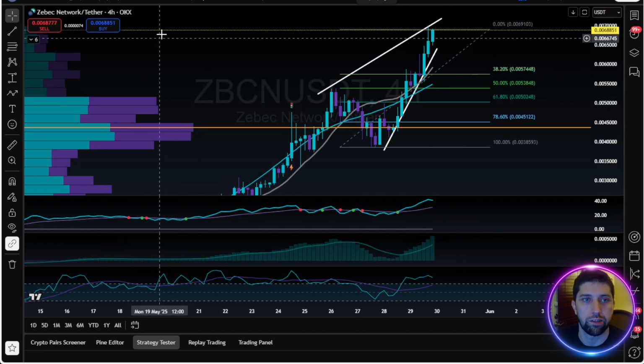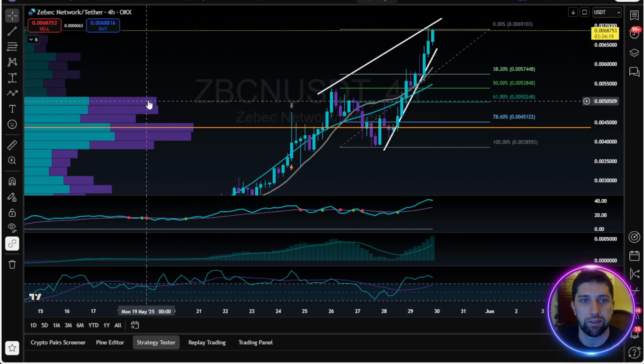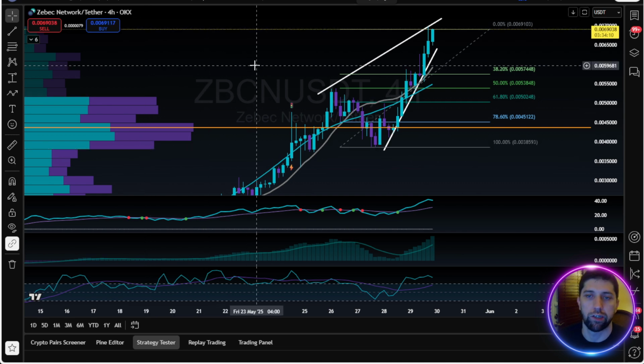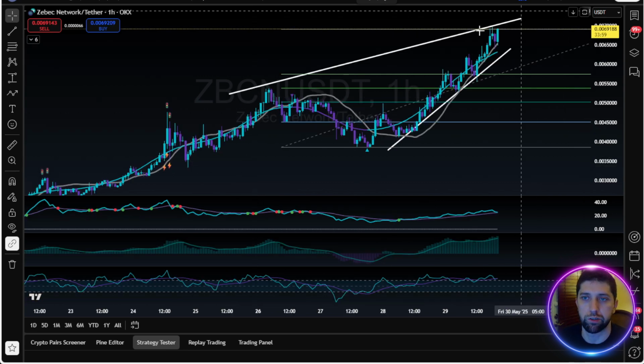And you can start to see that volume really starts to slip up down here, whereas the majority of volume is going to be sitting down here in the range of about 0.051 all the way down to about 0.038. And mind you, volume acts like a magnet, so it's very common to see price action play back to that magnet. Even going to the hourly, you can see that we're still creating those higher highs.